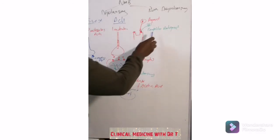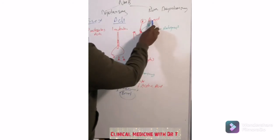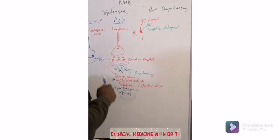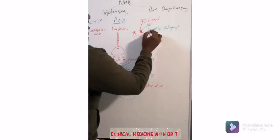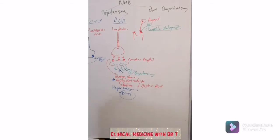So substance B is competing with substance A but is not causing any effect. I hope you guys get that, because this is what non-depolarizing neuromuscular blockers do. They are competitive antagonists.